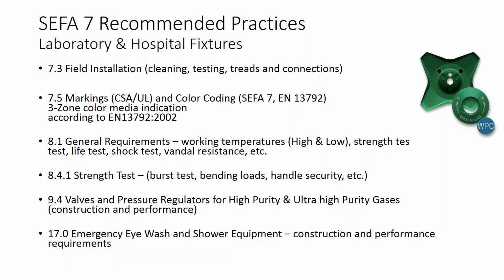8.1 is general requirements in a laboratory environment, working temperatures, be it high or low, and that goes anywhere between 45 degrees and 145 degrees Fahrenheit. We're also going to have a strength test, life test, shock test, vandal resistance, etc. 8.4.1 is the strength test which covers a variety of different testing methods, be it a burst test, bending loads, handle security, etc.